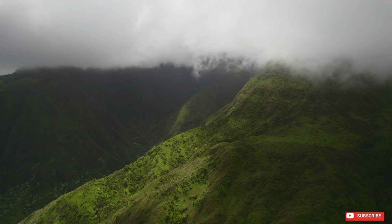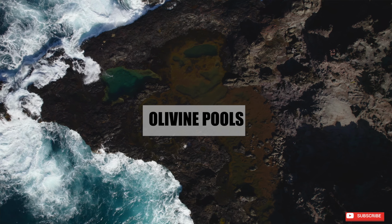There's a couple of spots that are really close to the Waihee Ridge Trail that are about a 10-minute drive back the way you came, but make sure that once you guys are done, you're ready to hit the road, because we're going to be continuing along the West Maui Mountains. And the next stop, which is actually the final stop for today along this route, are the olivine pools.